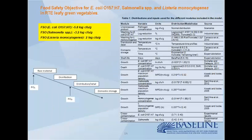According to this approach described before, different food safety objectives were calculated for VTEC and Salmonella. Food safety objective of Listeria monocytogenes is already included in the EU regulations. These values are -5.8 log CFU per gram for E. coli O157:H7, -3.2 log CFU per gram for Salmonella, and 2 log CFU per gram for Listeria.